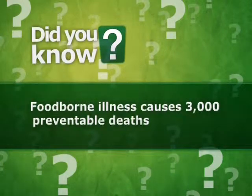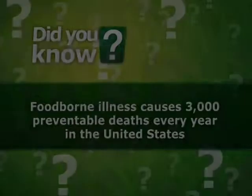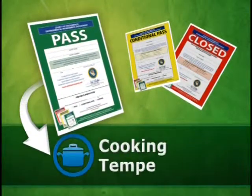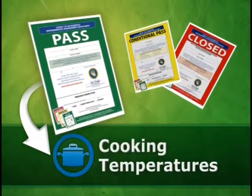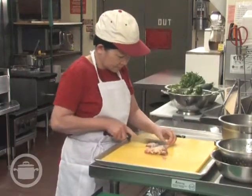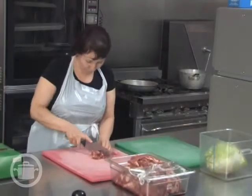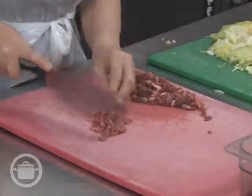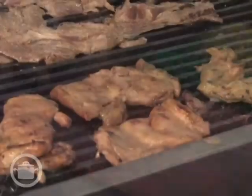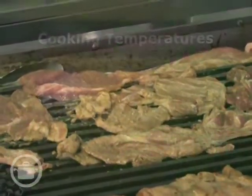Foodborne illnesses cause 3,000 preventable deaths every year. Many raw foods already contain bacteria on them and need to be cooked thoroughly to make it safe for consumption. Different types of food must be cooked at different temperatures as required by Cal Code. The following cooking temperatures must be reached for each of these foods.